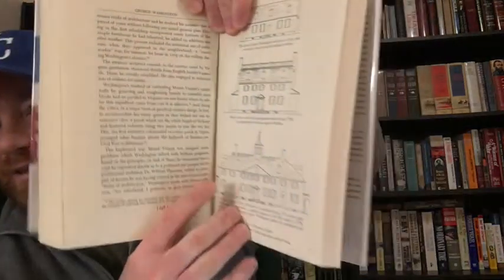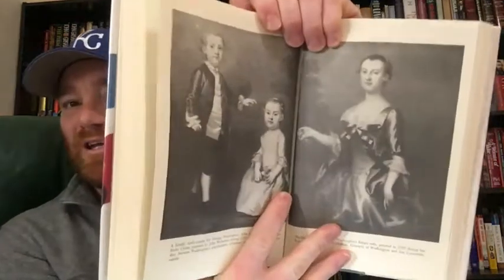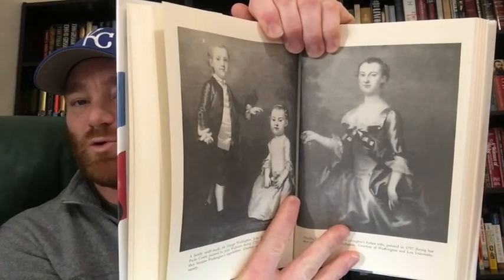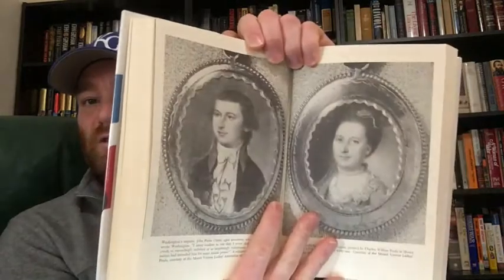It in the middle has some black and white photos. I really like some of these. I really like this one because it shows the stages of Mount Vernon, because it was not always the beautiful house that we see today. But then it's also got some paintings in here. So there's Martha and George Washington's two stepkids. It's got some stuff from inside Mount Vernon, inside the house, gifts, and looks like a picture of the coat of arms and stuff like that. And here's some miniature photos.